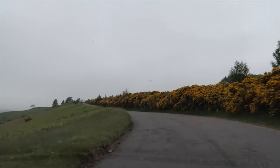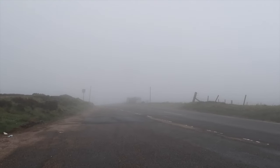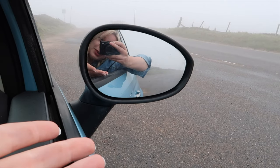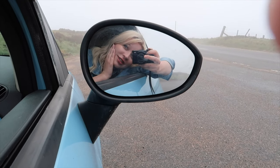I have no idea where I am. I don't know where I am. But I'm in a cloud. Can't see anything. Guys, look at my view. It's just so much fog. I don't know where I am. Help. I pulled over. It's really steep. The hills. A place with beautiful views, but I just can't see anything. I'm gonna have to figure out what this mystical, magical Scotland valley is called.